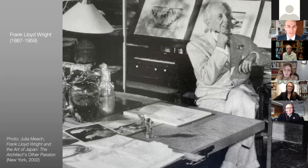According to Julia Meech, there was a time when Wright's career as a Japanese print dealer rivaled his work as an architect in terms of his attention and financial gain. And to some extent, the added income from print sales helped Wright sustain himself as an architect.